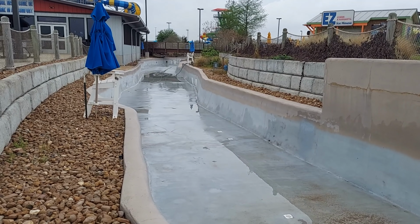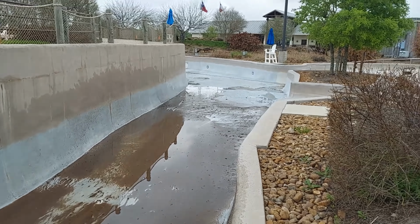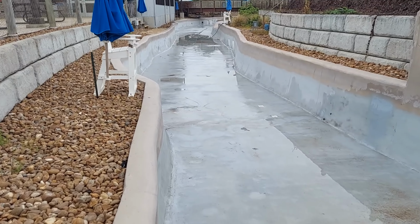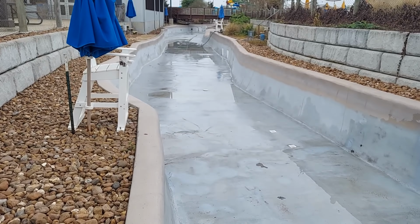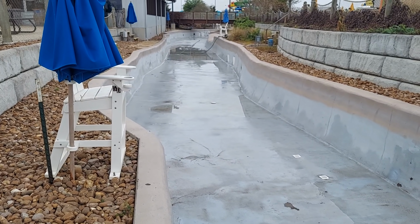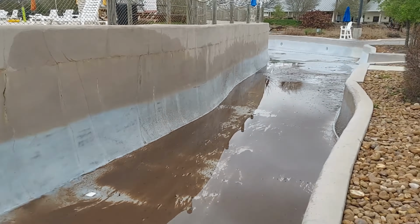Good morning, team. We're out at the river. You can see we are getting her cleaned out. It's Wednesday today. We are hoping to get this done tomorrow, start filling tomorrow afternoon, and have it done by Friday. That is our goal.